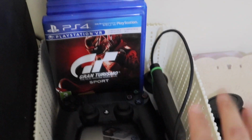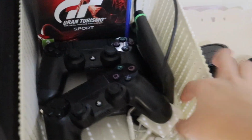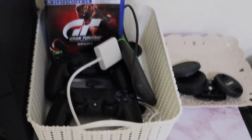Okay, so right after this, you will see this part which is a mini table. That's where I'm keeping the PS4 and all the cords, like the charger, the HDMI, and anything else. I'm making sure they're kept in that place so it's organized. I just really hate the octopus wire.